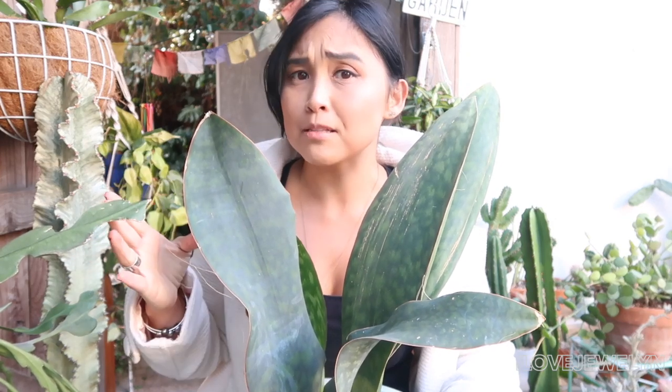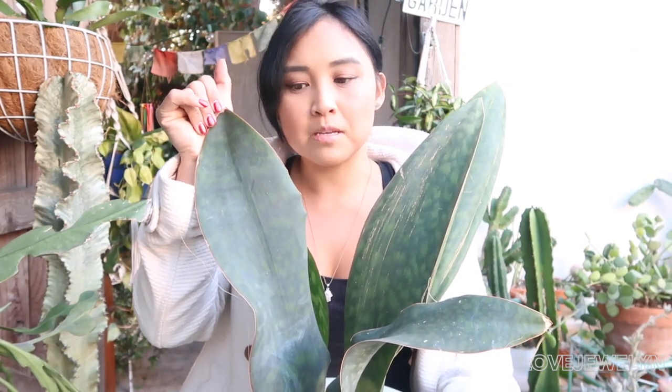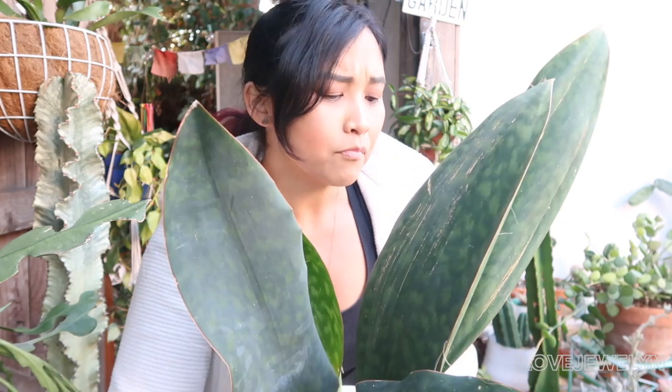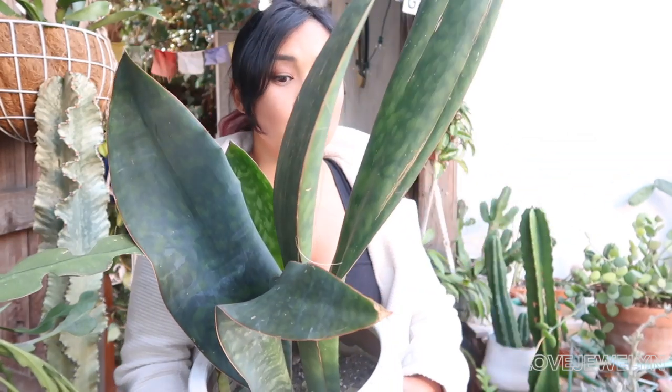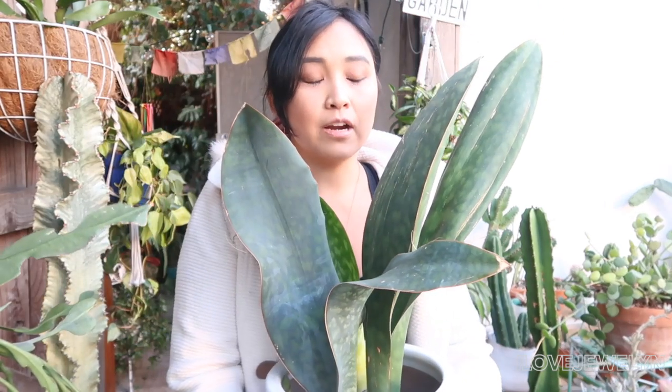So sansevierias are very expensive. There's a handful of them that are common and inexpensive that you can maybe pick up for under $20. And then there's these really rare, expensive babies that go for over $100. I guess it just depends where you live. I know in the Philippines, plants are super cheap for American dollars. But this, when I first bought it, with four more tails in here, it was a very big investment.